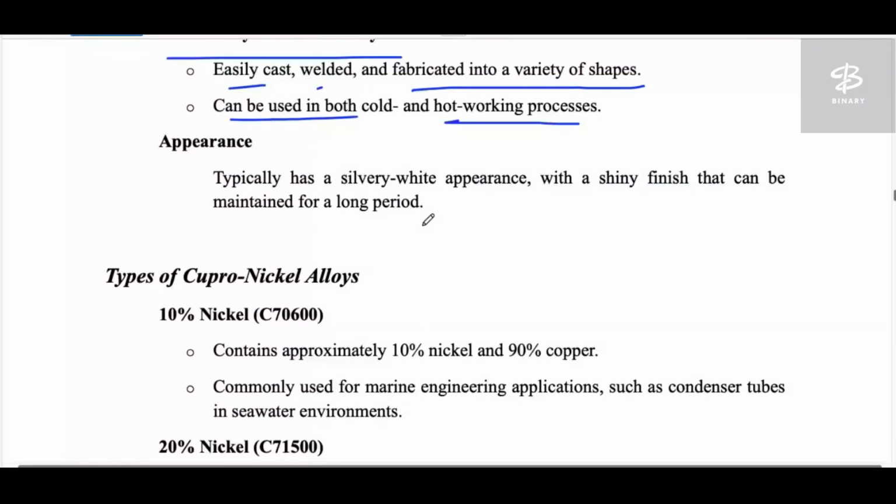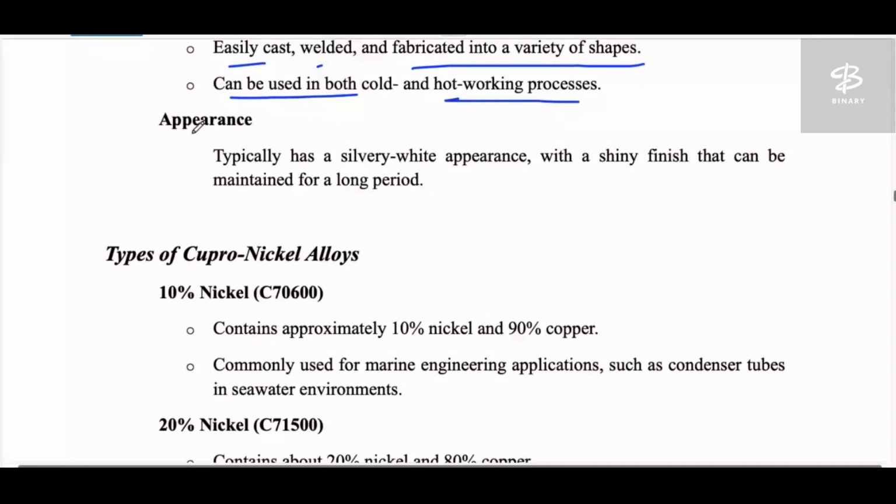We talk about the appearance. It typically has a silver white appearance. So how does the copper nickel alloy look? It has a silver white appearance with a shiny finish that can be maintained for a long period. It has a shining finish that can be sustained for a long time. That's good, right?